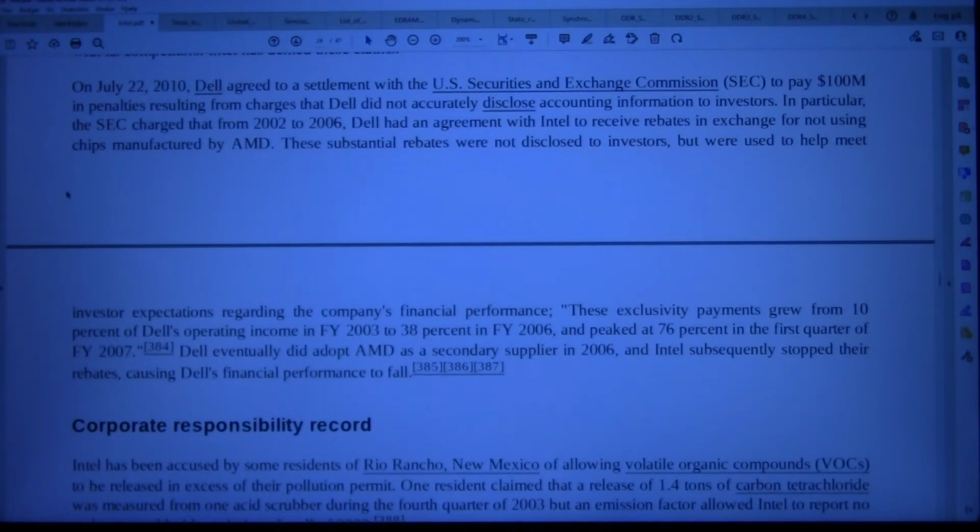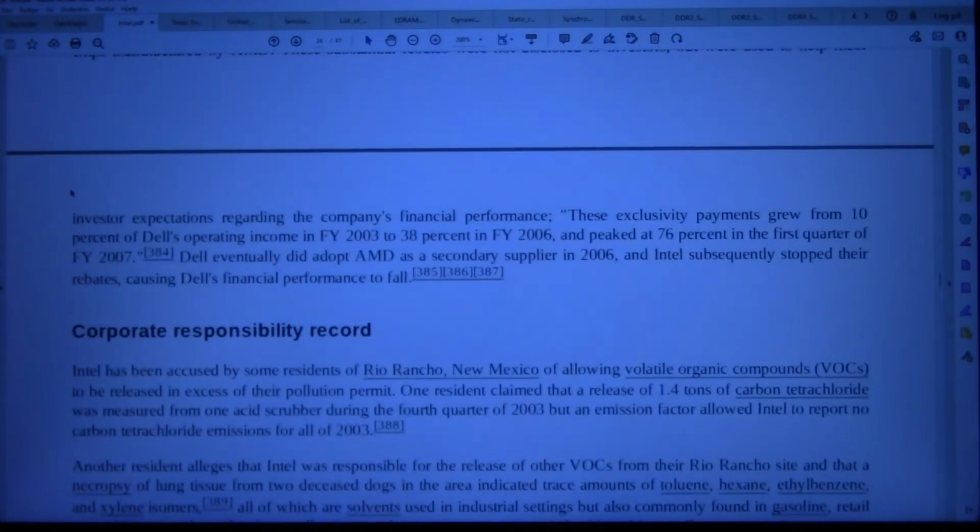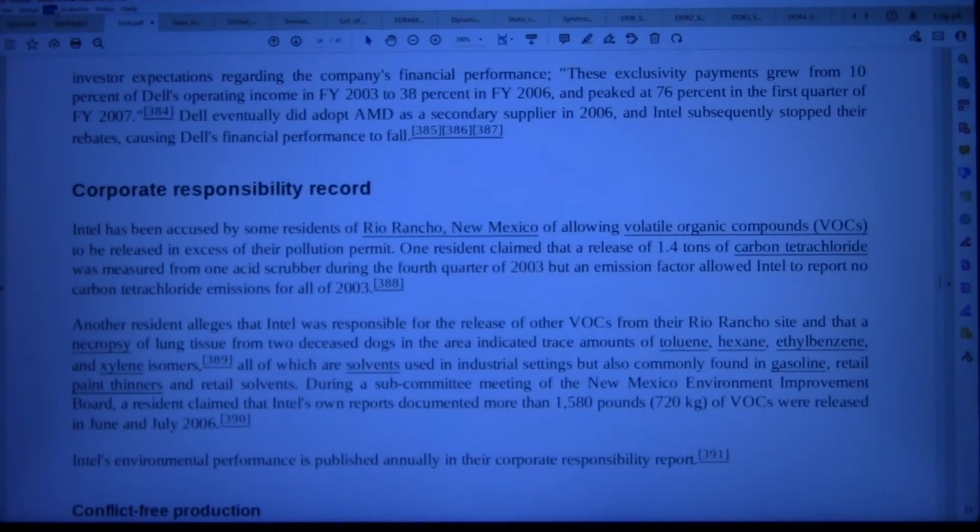These substantial rebates were not disclosed to investors, but were used to help meet investor expectations regarding the company's financial performance. These exclusivity payments grew from 10% of Dell's operating income in FY 2003 to 38% in FY 2006, and peaked at 76% in the first quarter of FY 2007. Dell eventually did adopt AMD as a secondary supplier in 2006. And Intel subsequently stopped the rebates, causing Dell's financial performance to fall.